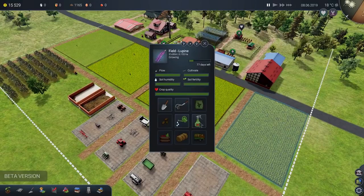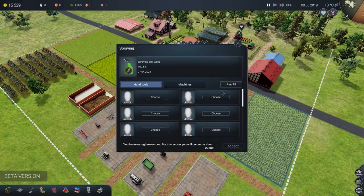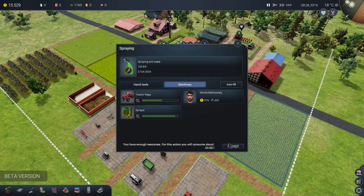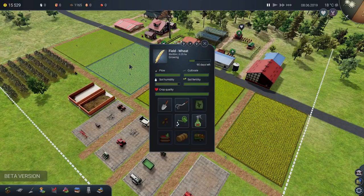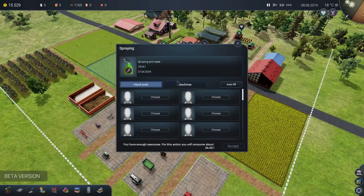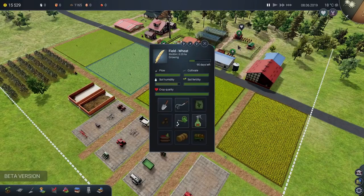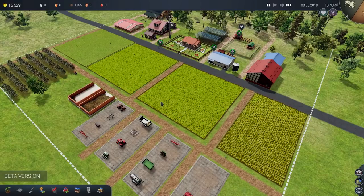Okay, let's go down here. Spray this with anti-weed. Like so, like that. You can do that. And then let's do that with anti-weed as well, shall we? Let's just prevent the weeds. If that had weeds, the weeds might be elsewhere as well. Oh no, we can't do that because, of course, there's not enough spray things at the minute. Right, let's race time on then.